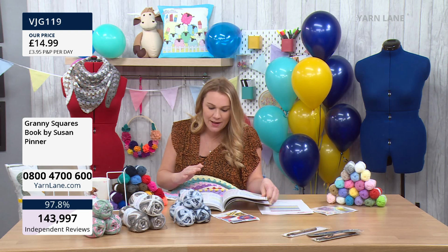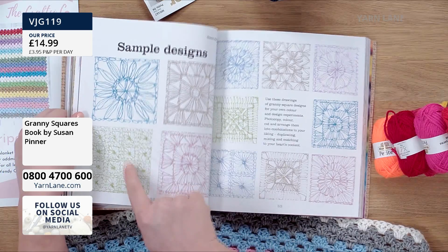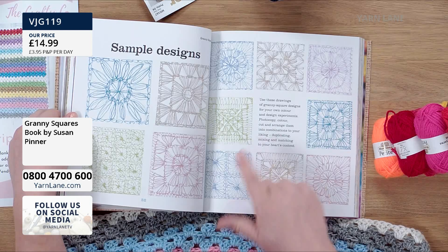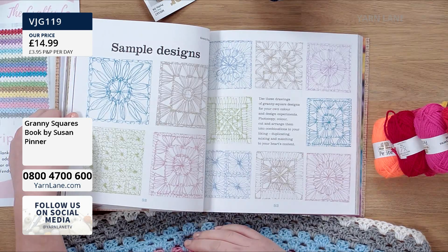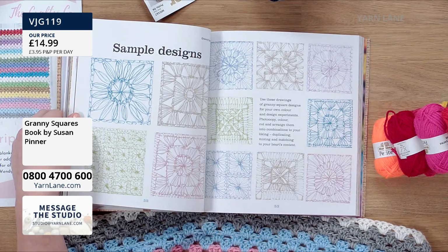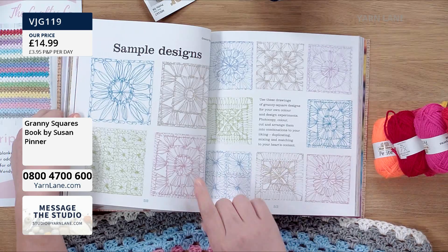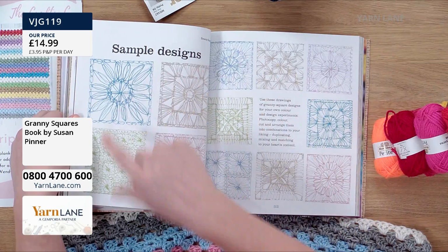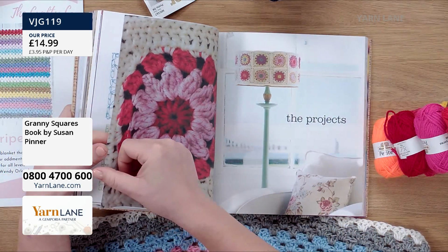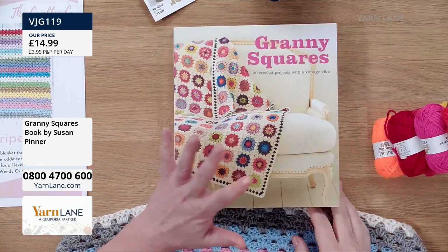So with a granny square, you can have lots of different designs, and you can see here all of the different sample designs. Use these drawings of granny square designs for your own colour and design experiments. You can photocopy this to colour in and cut and arrange into compositions of different likings. You could duplicate ones, or make a sampler of each of them and stitch them together. There is so much that you're going to be able to do. So that's the book.